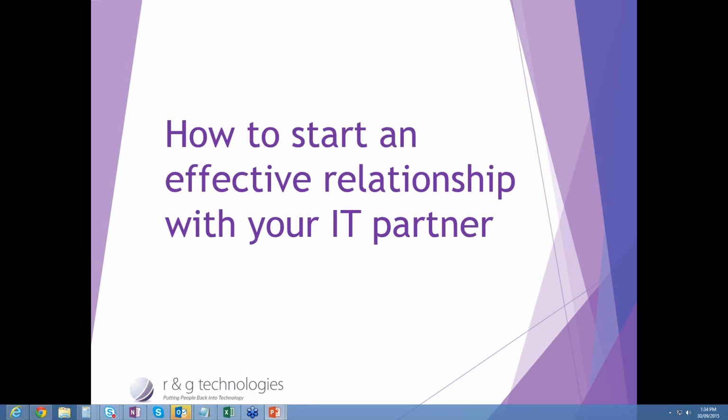This business, we say in our company anyway, we're a people business first and a technology company second, and most IT providers will understand that. It's all about people, and therefore the type of relationship that you have will often reflect the results that the organization is seeing from an IT perspective.